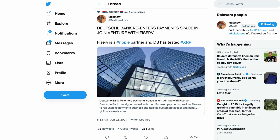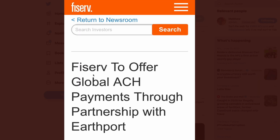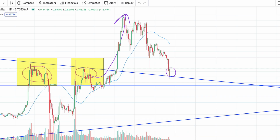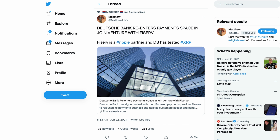Now, Fiserv is not a direct Ripple partner, and Matthew Liny did correct himself down here with regards to this. Fiserv to offer global ACH payments through partnership with Earthport. This is from way back in May of 2012. And at that time, Earthport was not integrated with RippleNet. However, by 2015, Earthport had indeed integrated with RippleNet. I don't have the article up right here, but we do know Earthport is integrated with RippleNet. So anything happening after 2015 that has to do with Earthport would indeed be running on Ripple. So Fiserv is indirectly a partner with Ripple, and now Deutsche Bank re-enters the payment space in a joint venture with Fiserv. So wanted to thank Matthew Liny for pointing us to that.